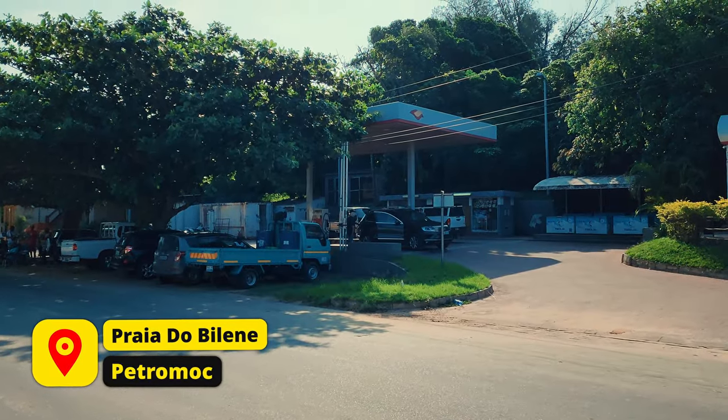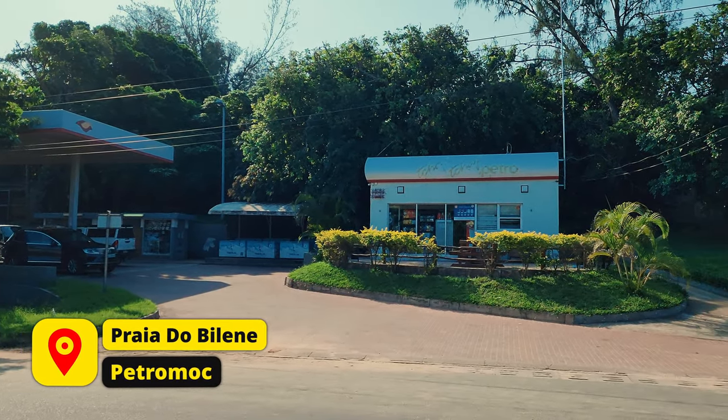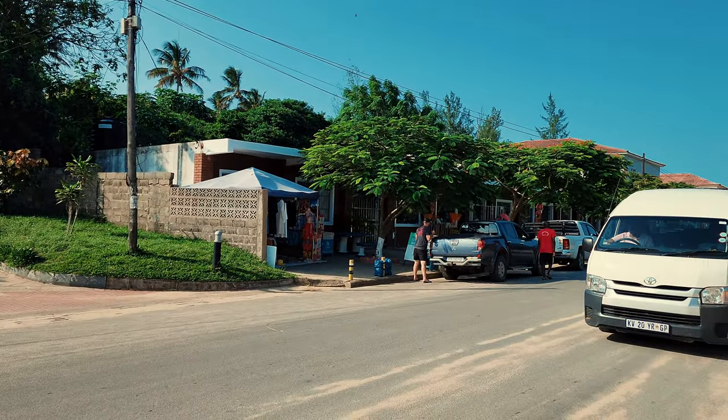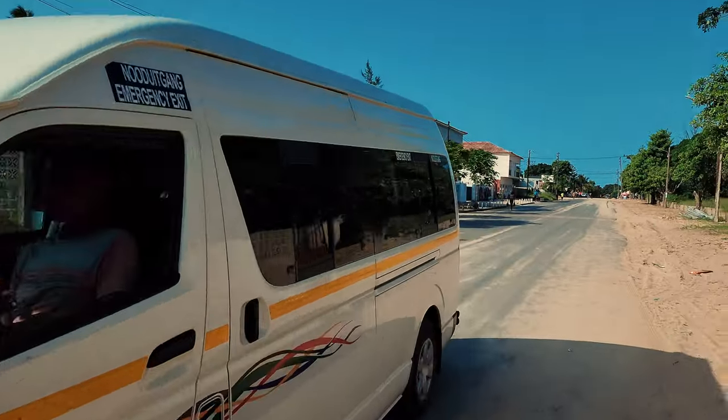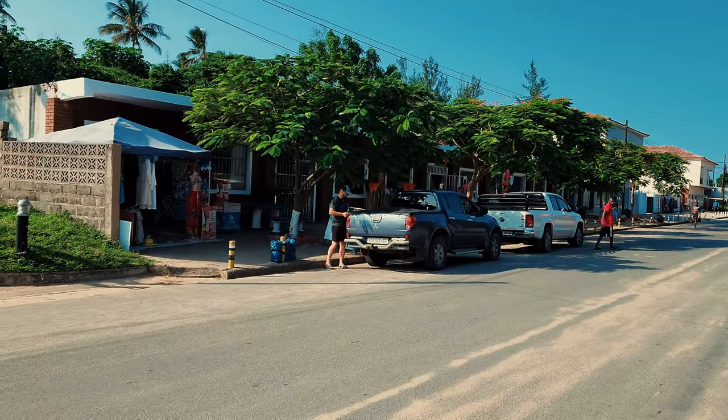So this here is the local fuel station, or garage as we call it in South Africa. They also have a shop. They sell ice nice and cheap. And then right next to that is another shop where you can get all your groceries and other things you need, like chips and snacks and stuff like that. So yeah, definitely give this place a go.